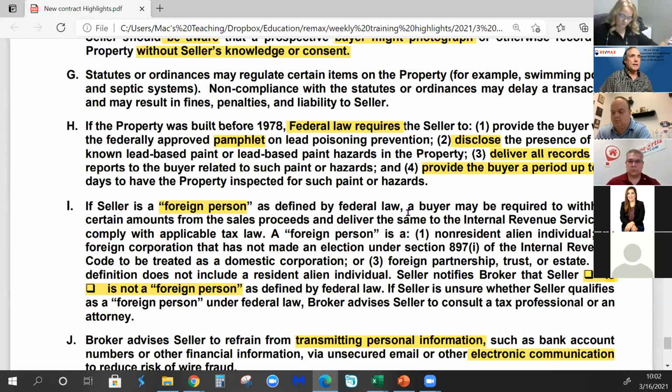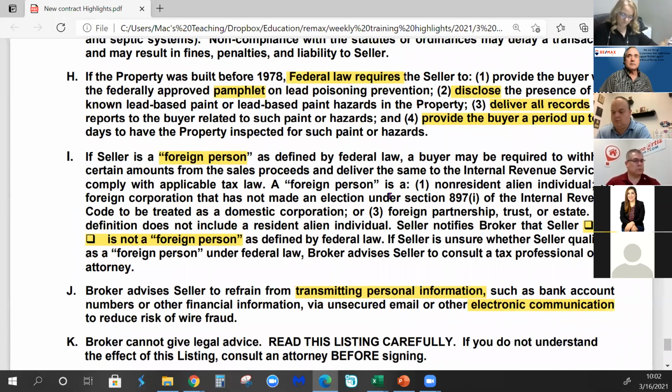Lead-based paint addendum, we know how that works for the biggest part. For those that are here, we're good to go there, I believe. Make sure we're providing that pamphlet. Make sure the buyer has a 10-day window to check things out if they want to. If we're doing the lead-based paint addendum the way it's supposed to be done, that's on there. We're going to talk about that. We should talk about it.